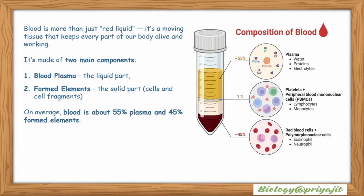Blood is more than just red liquid. It's a moving tissue that keeps every part of our body alive and working. It's made up of two main components: blood plasma, the liquid part, and the formed elements, the solid part, cells and cell fragments. On average, blood is about 55% plasma and 45% formed elements. This is the composition of blood.